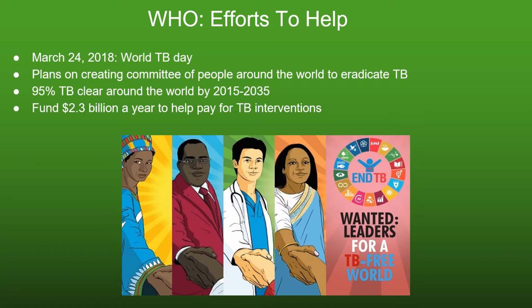Efforts the World Health Organization do to assist patients in countries affected by TB are creating World TB Day on March 24th, where we build public awareness about the disease in hopes to raise efforts to eliminate tuberculosis. The World Health Organization also plans on making a committee of people around the world to create plans on how to eradicate tuberculosis. The World Health Organization plans on having 95% of tuberculosis eradicated between 2015 to 2035.